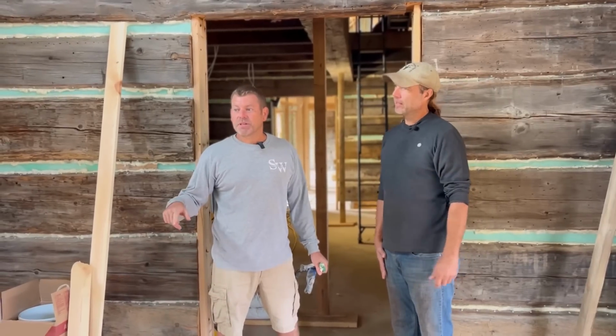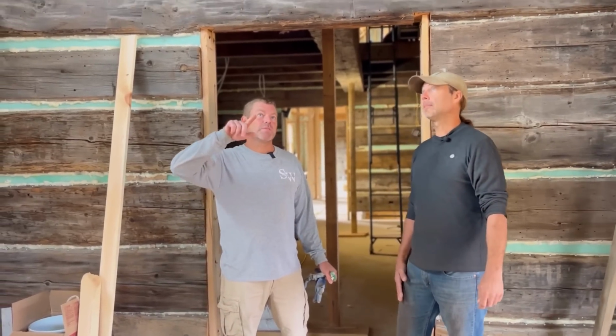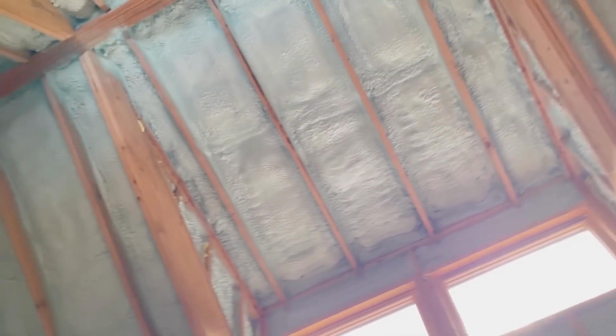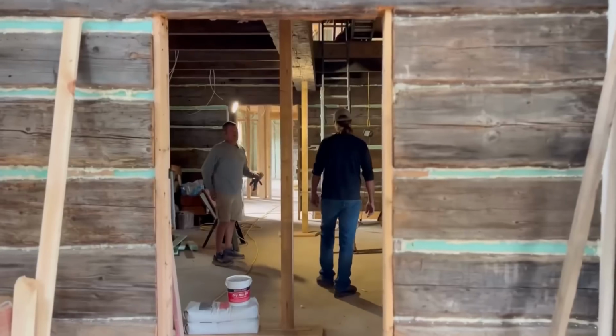So this will be the kitchen. We're going to use some of the 6x8s that you cut to basically create a truss in here. Okay. And then everything will be covered in hemlock. We're going to bead hemlock, and it'll have a wood ceiling.